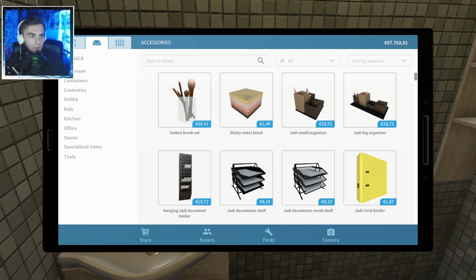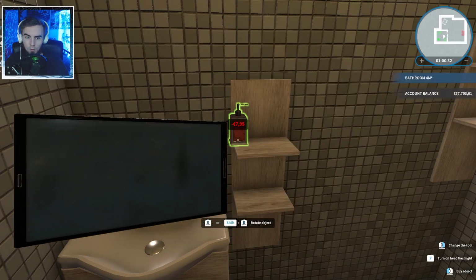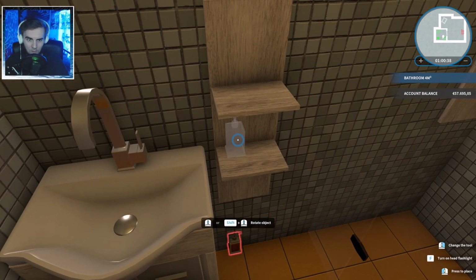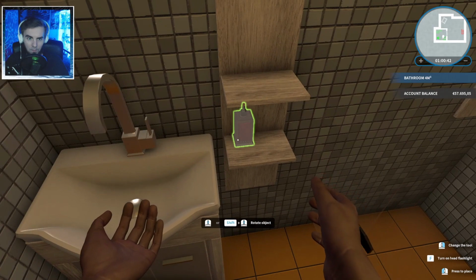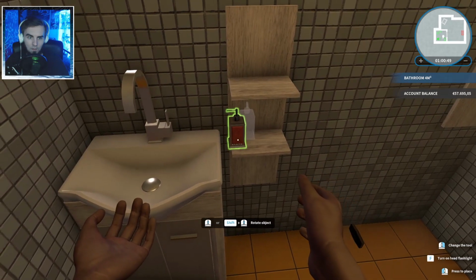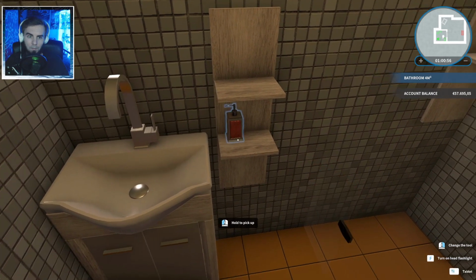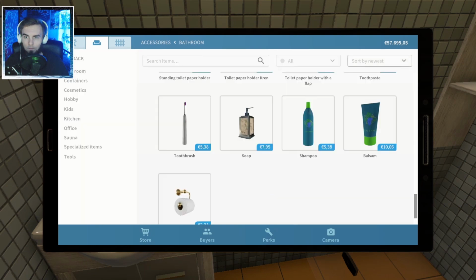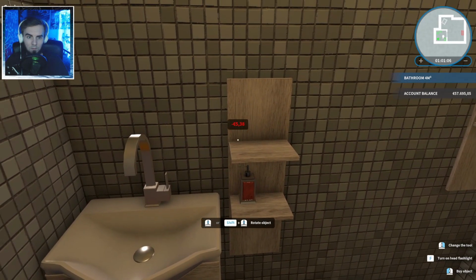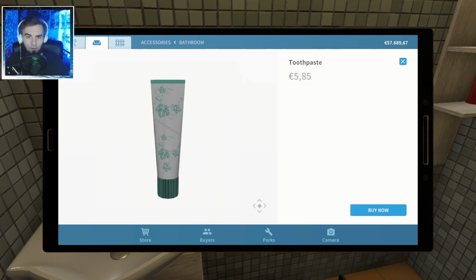Bathroom fit. No. Accessories. Bathroom. Give me the soap here. Actually, I feel like it would be better like this. Or maybe even better like this. It kind of does not align perfectly. It's fine for the toothbrush. Let's go. Let's put it here. What else do we have? Toothpaste. Obviously, we need it here.